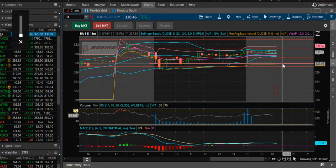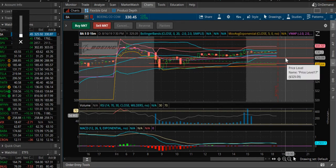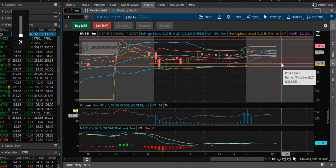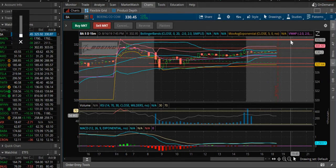So come open, I'm going to be seeing how futures open and how Boeing is pre-market. This support here at 329.09 has been very prevalent in the past few weeks trading Boeing, as well as 328. These are going to be really key levels to watch, and if we do get a break above this 331.17 here, I'm going to be watching this 332.95, as I did confirm a resistance 3 times last week.